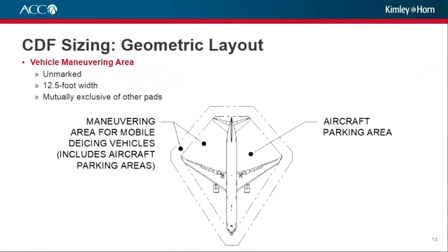So some of the aspects that are considered for a CDF de-icing size is a geometric layout. The vehicle maneuvering area is an unmarked 12.5-foot wide area around the silhouette of the aircraft, and this is an exclusive area to each aircraft during the de-icing operation. So if you have another aircraft de-icing either left or right of this aircraft in this image, it will have to have its own vehicle maneuvering area exclusive to its de-icing operation.